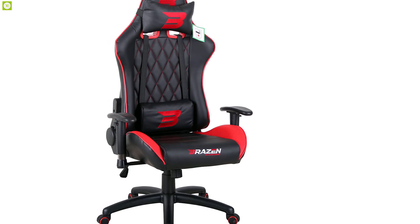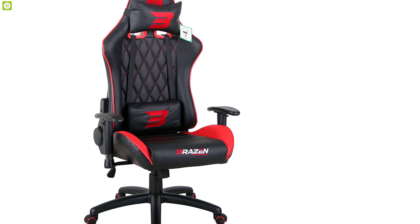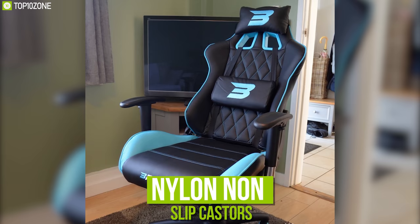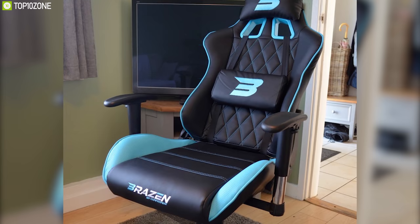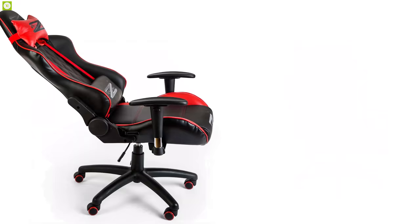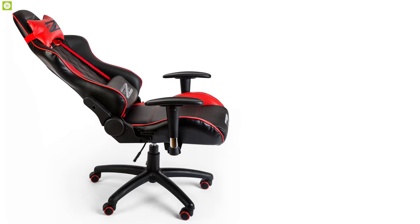It comes with 4-dimensional adjustable arms that allow you to easily adjust to the required height and angle to achieve a more customized fit to elevate your gaming. Equipped with nylon non-slip casters, this chair offers smooth and stable movability to make your total user experience convenient. Overall, this is by far the best budget gaming chair we have come across so far. It looks great, feels comfortable, super easy to put together.